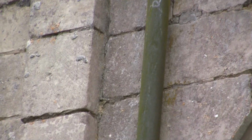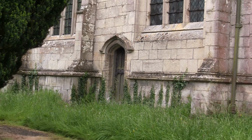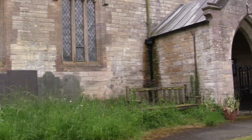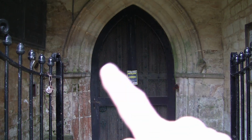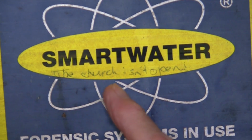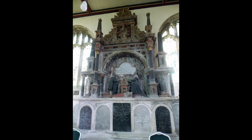The gabled north porch is from the 13th century. There's a fine 1460 to 1470 north chapel built for the Rochford family. The south chapel dates to 1448. The mid-12th century north arcade is of 3 bays. The early 13th century south arcade has arches of round construction.